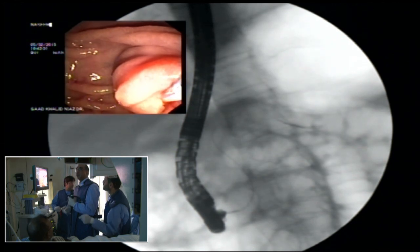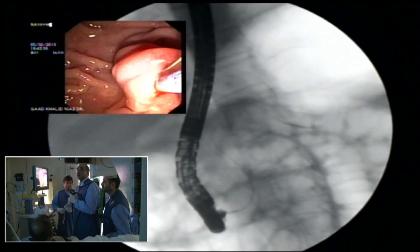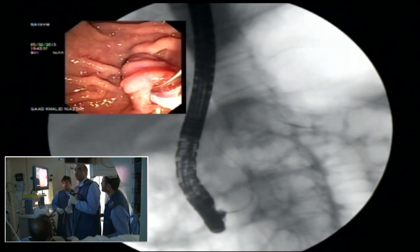ना ना, मतलब मकसद स्टैंड को, you can leave the wire in there and you can then use that.